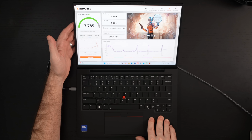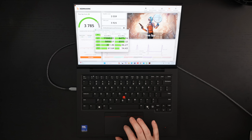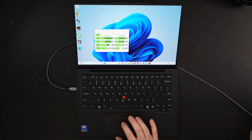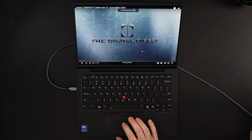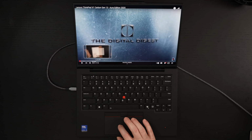And well, before I get to the build, again, just taking a look at that Gen 5 NVMe, if you weren't expecting read-write speeds like that, you should have been. I mean, just amazing performance. And even when it comes to something as simple as video playback, it's a gorgeous display. Again, matte, which I really appreciate. No glare to deal with. The speakers are surprisingly good too.